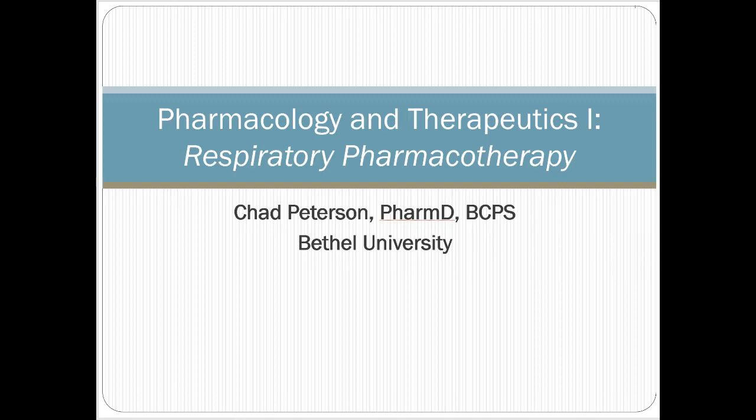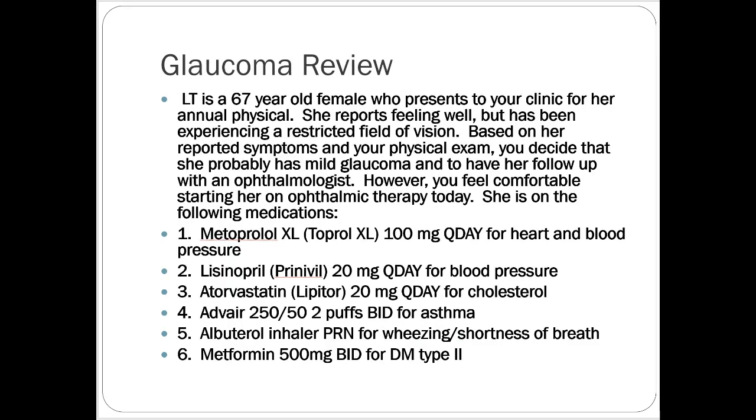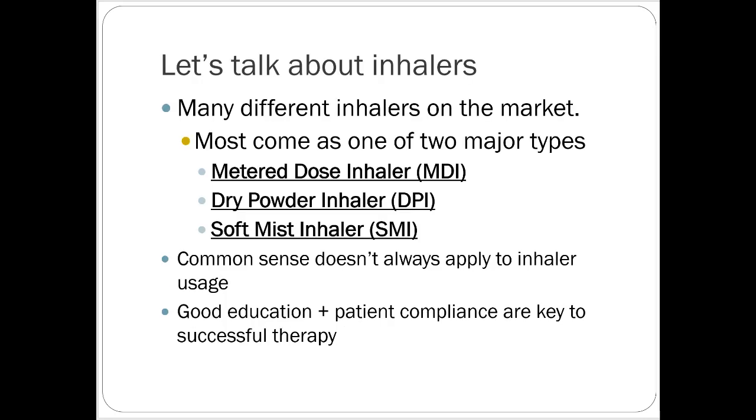All right, guys, here's the respiratory lecture as requested. Starting with a couple of review questions, quick. First is immunotherapy review. You guys can go through these actually, and we'll talk about them since we're doing a review session. I'll go through them during the actual session on Monday.